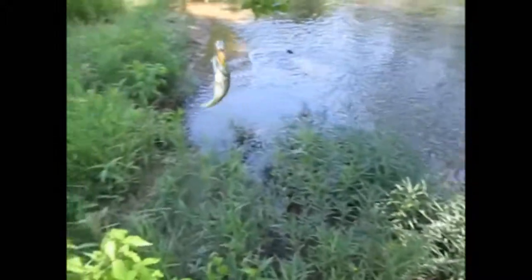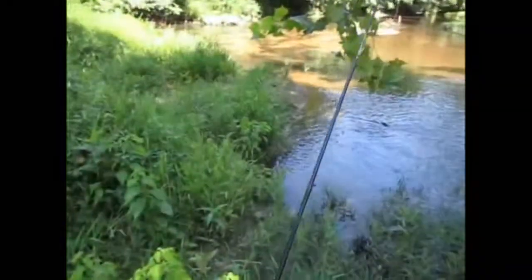There we go. Oh yeah. What do I got, guys? Smallmouth, and it's another nice one. Yeah, things are really looking up now. Oh, he's a beauty. That's a nice male. Very, very colorful smallmouth.